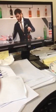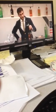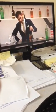Last, I added Fino sherry, as no dish is complete without a little acid and salt. We'll give this cocktail a nice long stir.